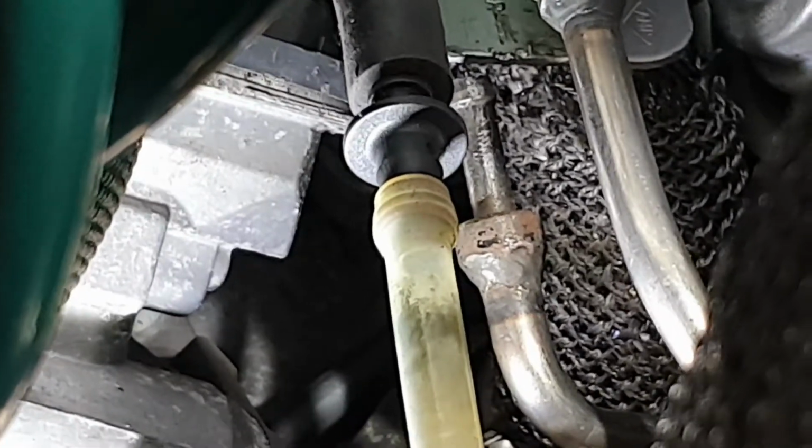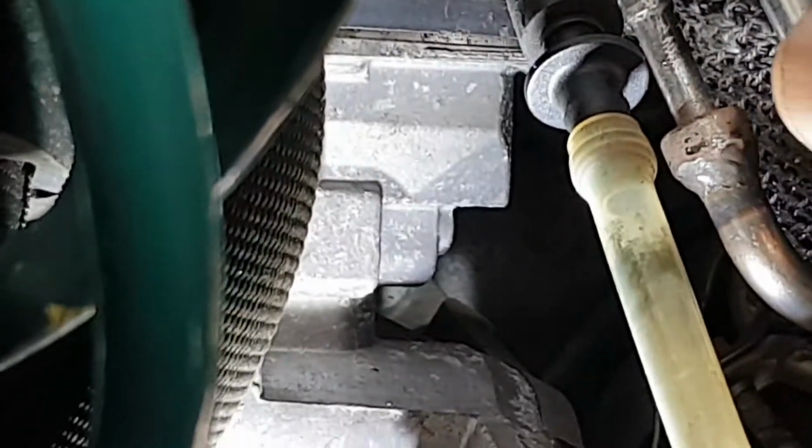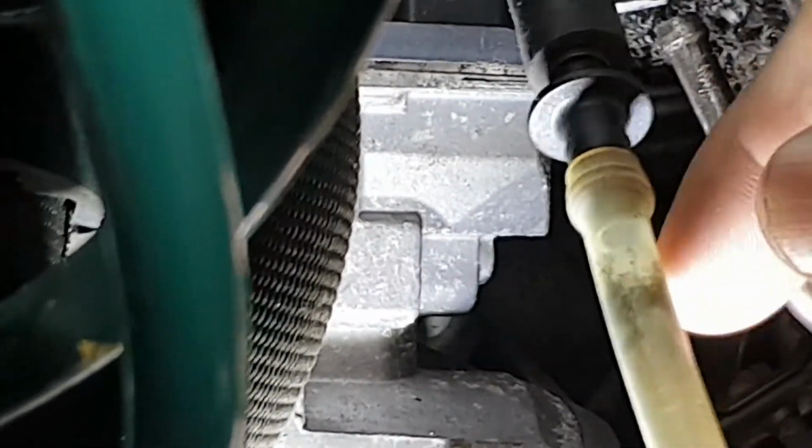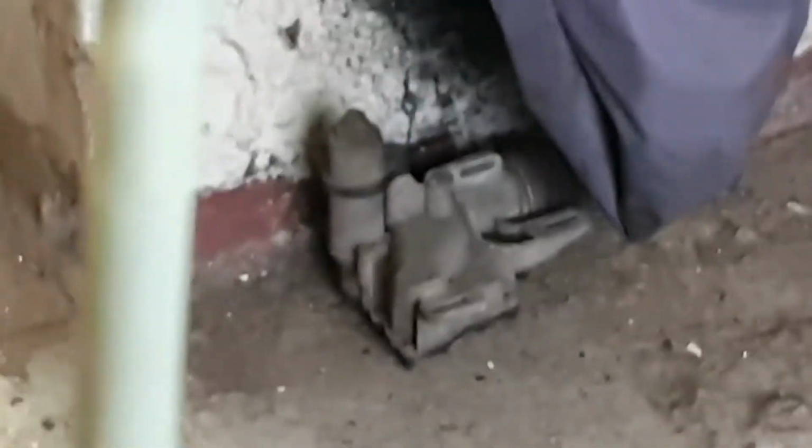Okay, as you can see, I have connected a hose to the upstream diesel particulate filter hose, this one. I have removed this hose from this metal pipe. This is the upstream diesel particulate filter hose. This one was connected here, and now I have connected a hose to that. So I'm going to apply some pressure to this hose and then watch the signal activity.